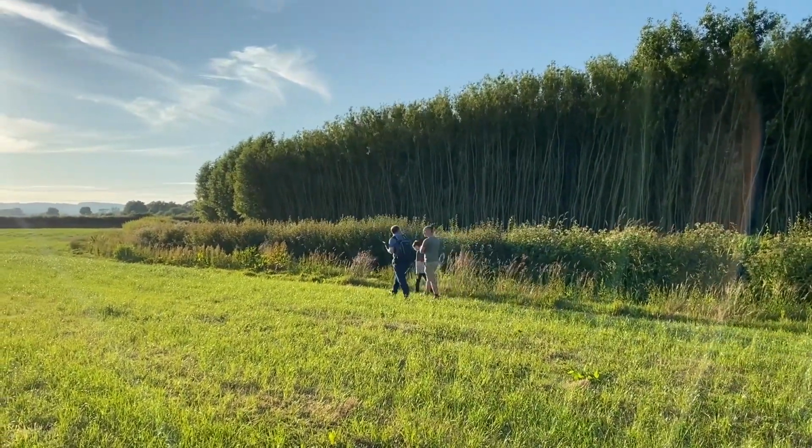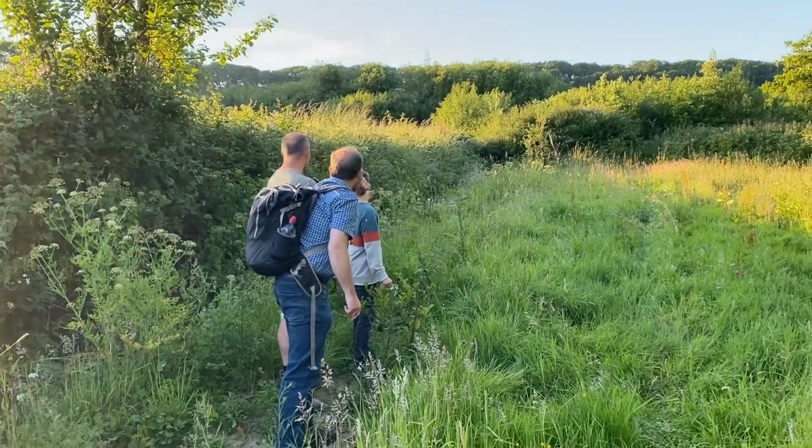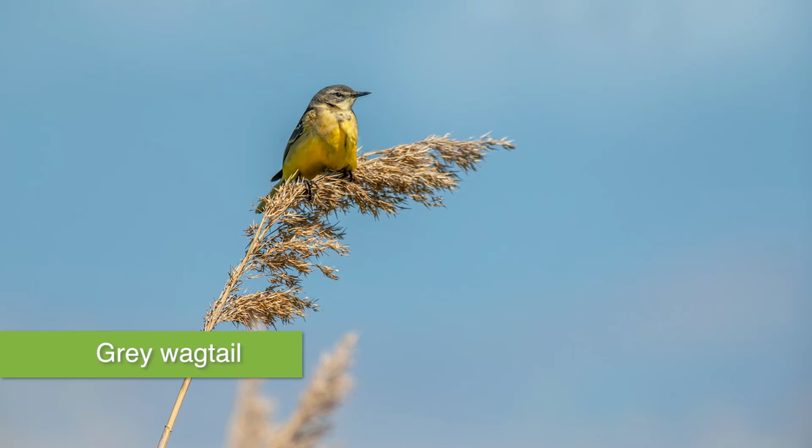Let's wander along here a bit. Oh, there it goes, just coming out there, look. It's feeding on the insects, buzzing around the top of the... There we are, so that's grey wagtail. It's got a grey back and a yellow breast.